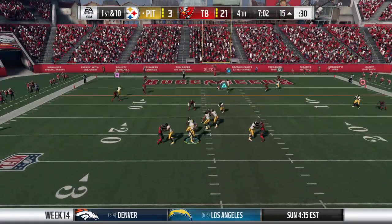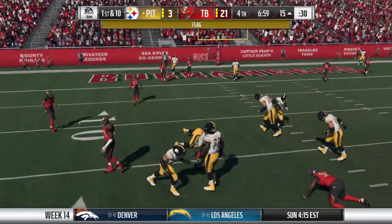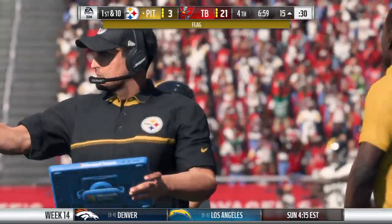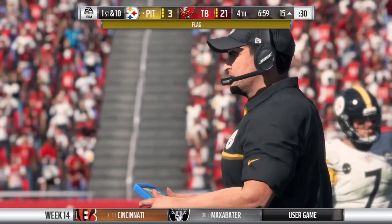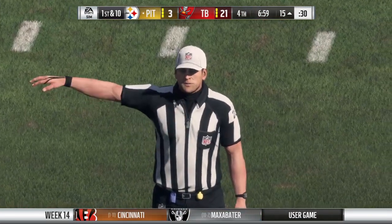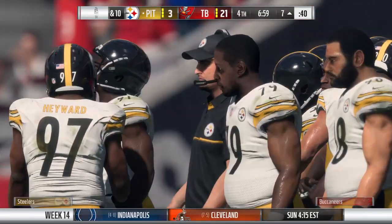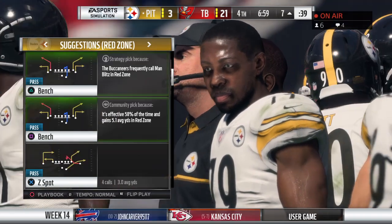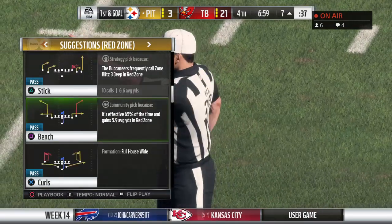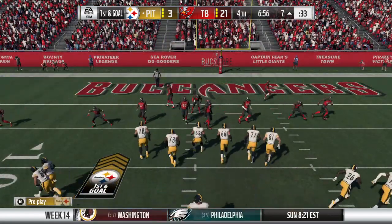From the red zone now, here's Roethlisberger on first down. And he'll be brought down somewhat awkwardly here, and a late flag as well. I think this one's going to be a face mask. Face mask. Defense. So that flag will cost him 15. And it doesn't matter anymore how you get the face mask. Any part of it is going to be 15 yards.